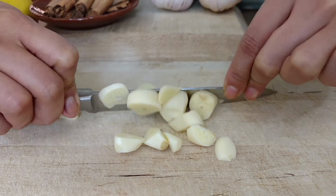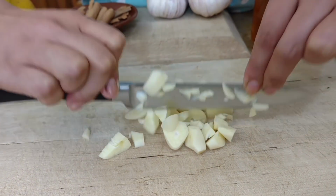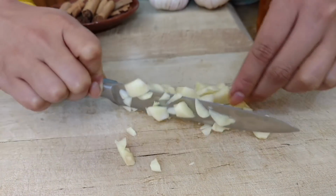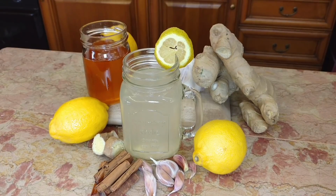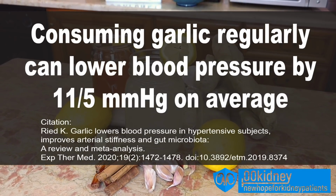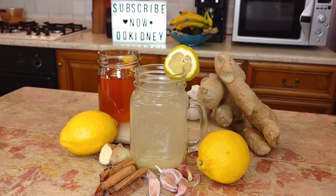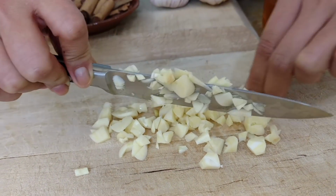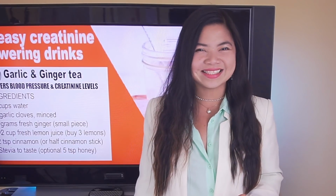I always recommend to add garlic to everyone's diet for its many kidney healing benefits. Researchers have confirmed the powerful kidney health boosting properties of garlic. It can lower your blood pressure by 11/5 millimeters of mercury. And when mixed with lemon, it will even be able to lower your cholesterol levels. This is all 100% proven by science.